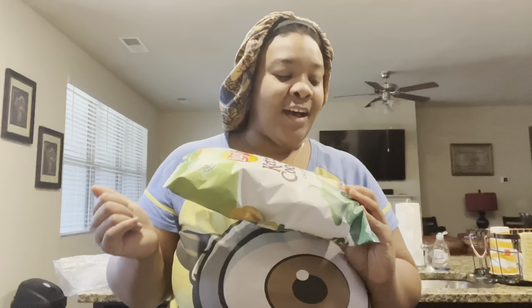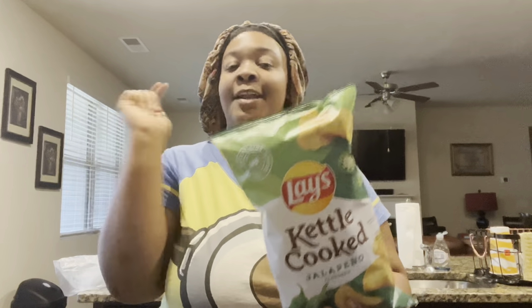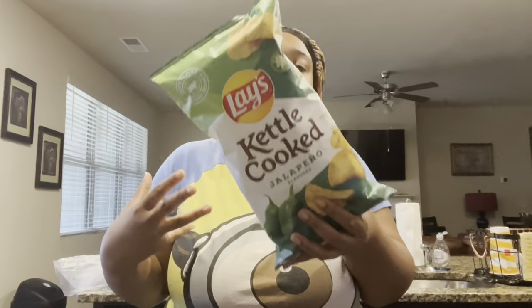They're the best kettle chips ever. I love the spice, I love the crunch, I love everything about it. Every craving that I have, this satisfies it. And I know it ain't the healthiest, I know, but I'm not trying to deprive myself of anything, so I allow myself to eat this and I be good.